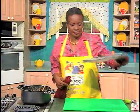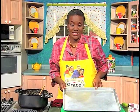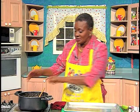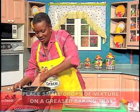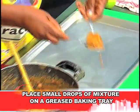Here we have a greased baking tin. If you didn't want to grease a tin, feel free, you could have just wet it. Or you could drop the drops on aluminum foil, or better yet, drop it on banana leaves. That's what you grew up using, eh? Cut the banana leaves and quail it over the flame. That's a perfect base for the drops.